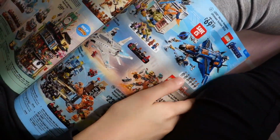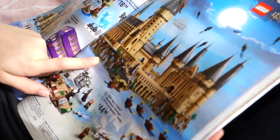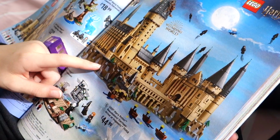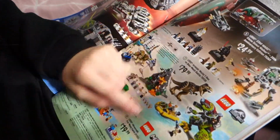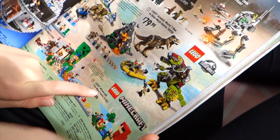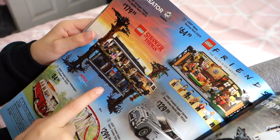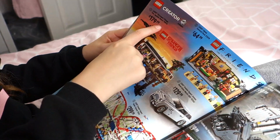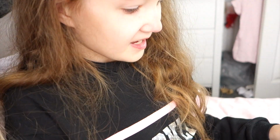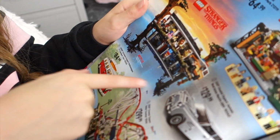So cool. Oh look, it's Harry Potter. Look at this. This would take ages to build. More Minecraft. Oh look, Lego Minecraft the Wolf Farm. Oh, look, it's Stranger Things. This is the upside down house. We haven't watched it because we're not allowed to, but it looks super duper cool.